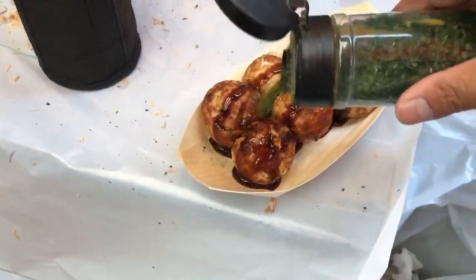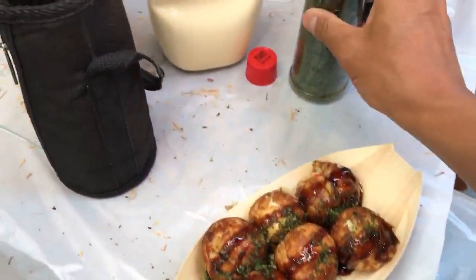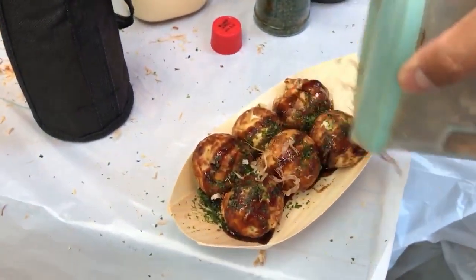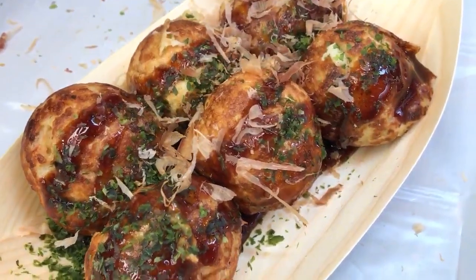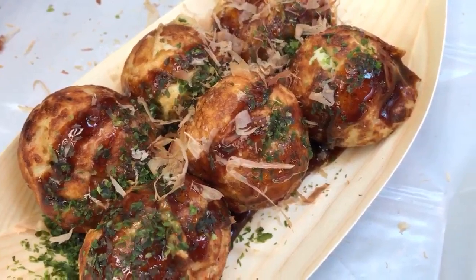There's no real way that you have to order this. You just put in what you like. If you're from Osaka, you probably have your way to do it. And I'm going to go with the katsuobushi, the fish flakes. I don't need too many of them, but when they're hot, you can see that they kind of dance. You see them dancing. It's not to the music, it's actually to the heat of the takoyaki. They will dance like that, which makes it pretty cool.